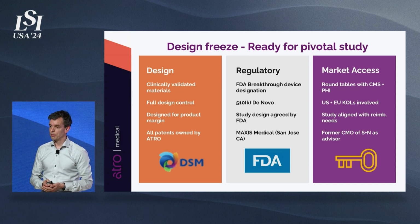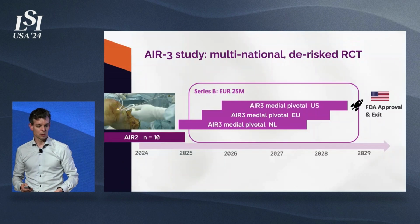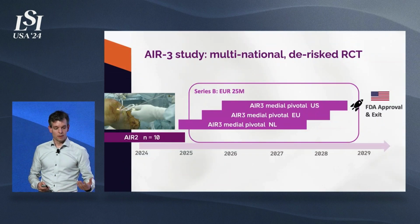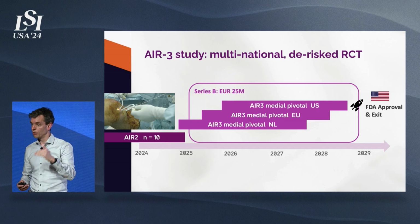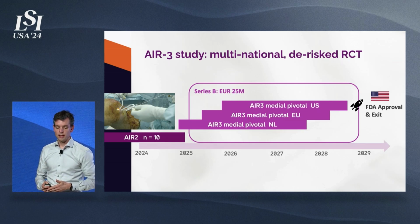We have a great help in the former CMO of Smith & Nephew. He's really helping us out as an advisor, and me personally as well. So we are underway for starting up the R3 study. So the next clinical study, we start out in the Netherlands, then rest of Europe, and add US to it to reach FDA approval and an exit.